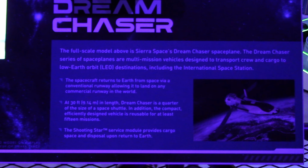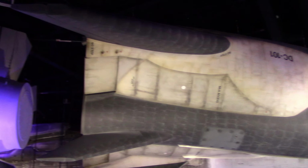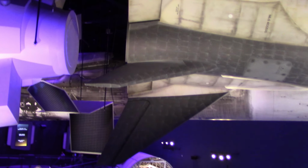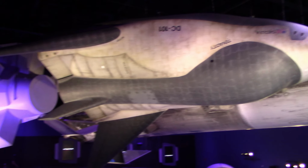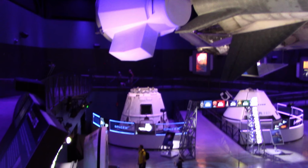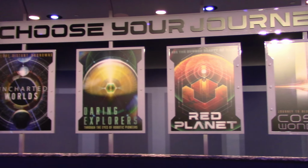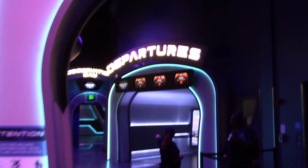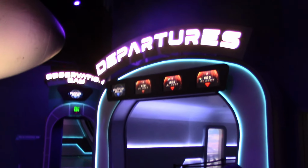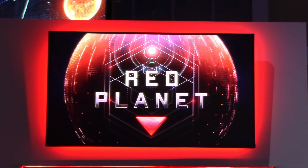Got the Dream Chaser. Full scale model. The second floor. Good view of a lot of this stuff up here. All right, we get to choose our journey. Go check out the spaceport. Departures. It's like Red Planet. All right, so we are waiting to get on and check out the Red Planet.